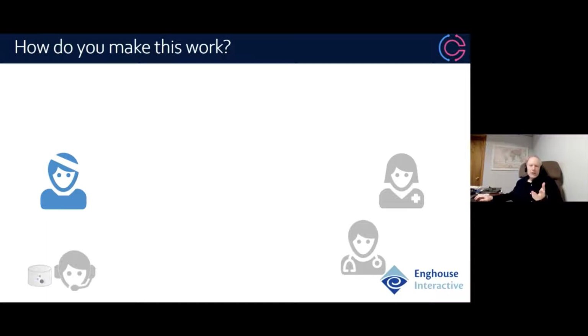So the way we make this work is a series of steps and a series of modular pieces and components that are cobbled together to make this happen. And the whole idea is to integrate the contact center with Teams in a smart way so that it looks to the customer, to the agent, to the manager, as though it's one solution.